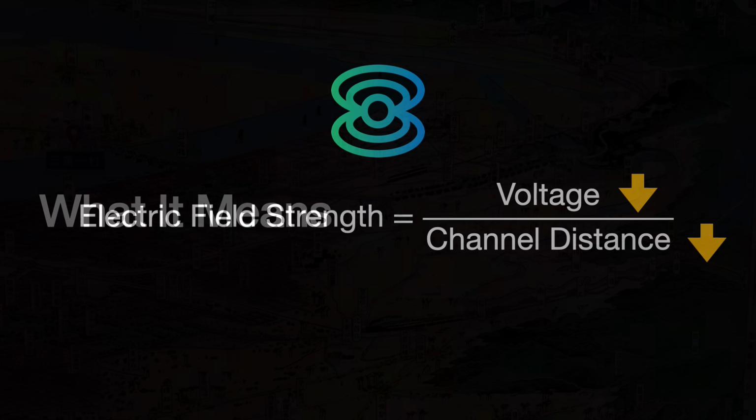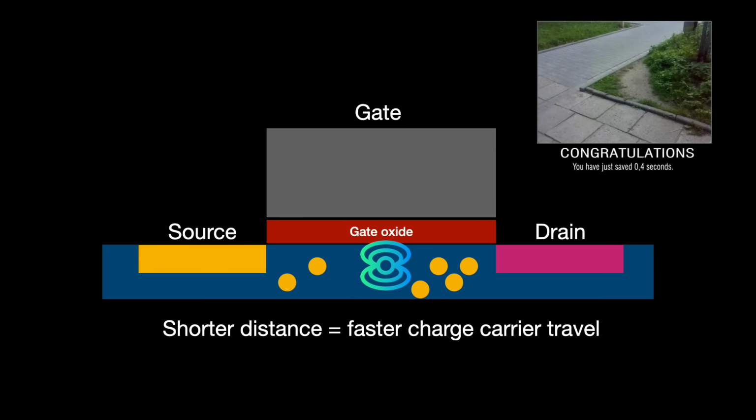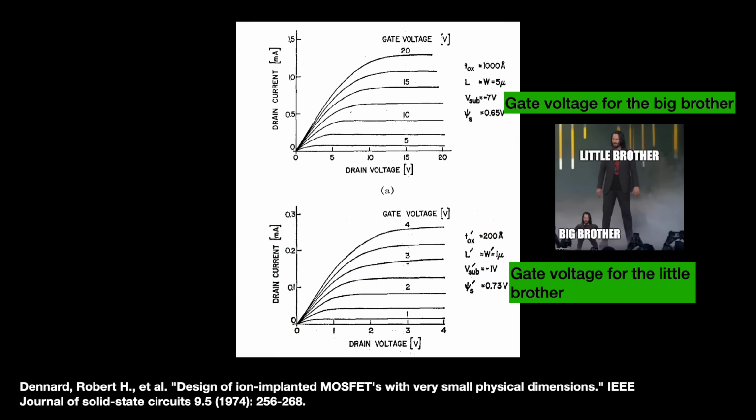Dennard also opened the door to getting faster switching transistors at less power. When studying the scaled-down transistor, they discovered two different things. First, the transistor switched way faster than its larger brethren. This makes intuitive sense. The charge carrier is still going as fast as it went before, but now it travels a shorter distance between source and drain. And since the voltage is now smaller, the smaller transistor also does not consume as much power.